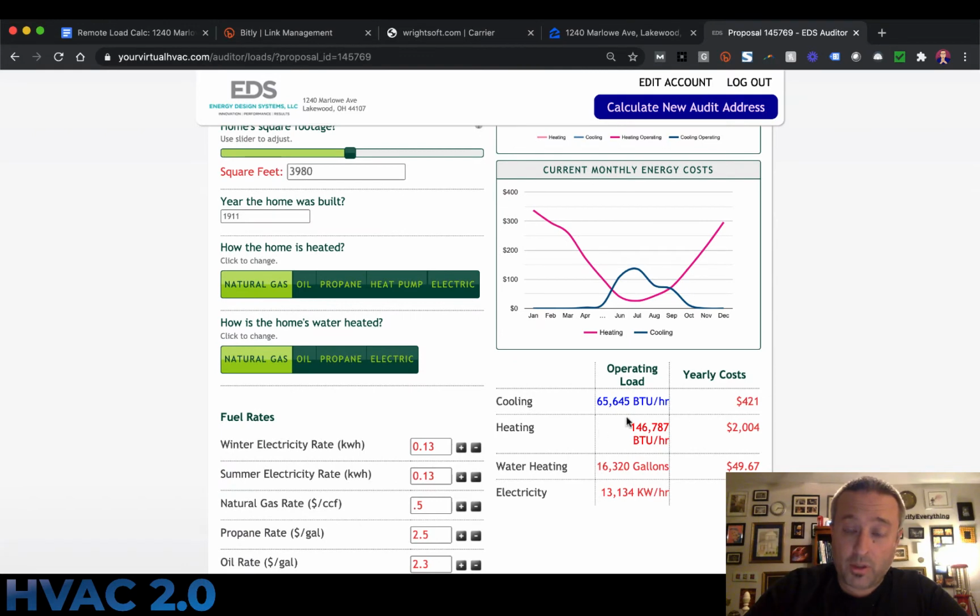And this number used to be pretty decent. Like I'd plug it in, be like, all right, that's in the ballpark. And then I'd go true everything up and make sure, and I'd get it down to where you want it. But now this load is nuts. This house should show an operating load of under 100,000. And now it's showing 150. And you know it's wrong.